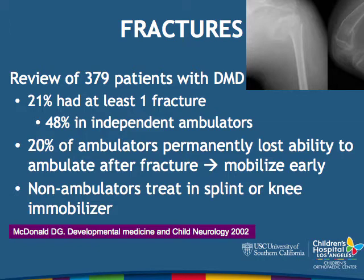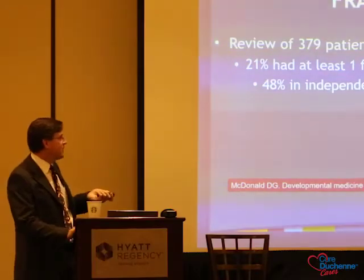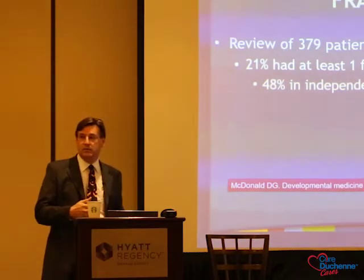So fractures is our final thing we'll talk about. And Lee talked about how up to 40% of kids get fractures. This is a particular study we're looking at where about 20% did. The point is, a lot of these kids get fractures. This is one of my kids. These are a couple of his fractures. In this particular series, about half of them happened in kids who were ambulating, so walking.